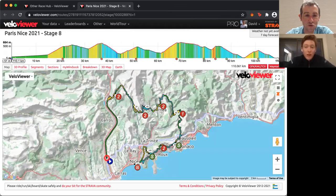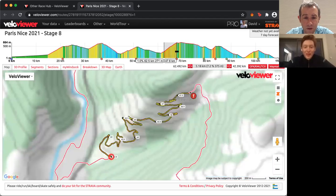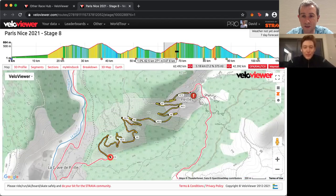These are like my training roads every day, so I would say I know every climb. Same stage as 2 years back. Starts off with a couple of Cat 2s. Then we've got the main event of the day for me, the Pay climb, which is approximately 5K, a little bit over 7%.